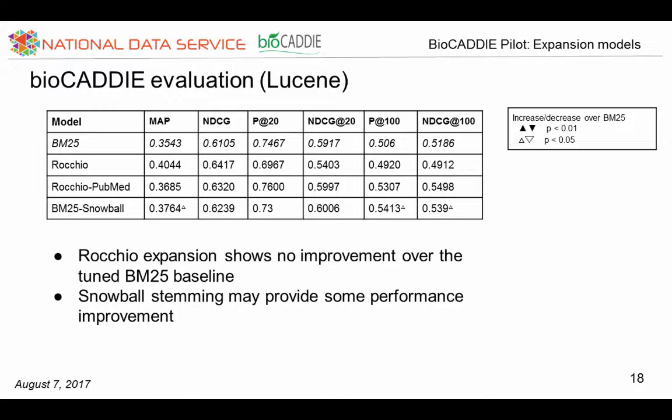Throughout these slides, I've thrown in stemming as an option. This is just a pre-processing step that often works in retrieval, and it seems to be somewhat effective with the BioCaddy collection. It's outside the core of expansion models, but we've seen it both within Indri and with Lucene that either Krovetz or Snowball stemming has potential for some impact.